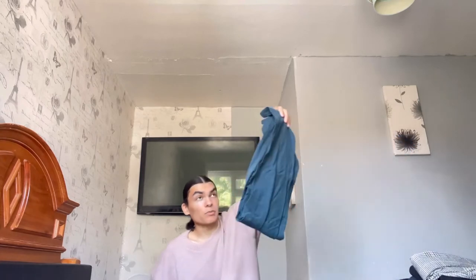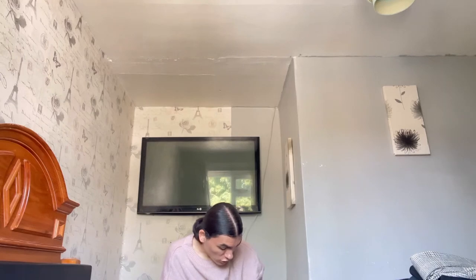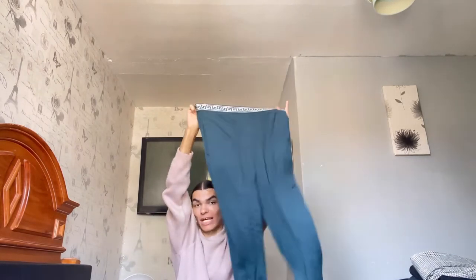Okay. Next, I think we're almost finished with shirts. I think there's just shirts in this pile. So we have, these are my pajamas, by the way. These are my pajama trousers, and these are from River Island. These are small. They're small, but they're too baggy. They're like lounge trousers. Like you just wear them.